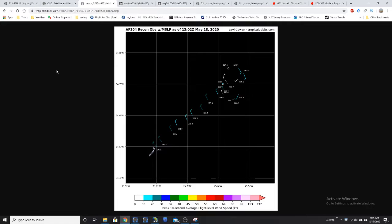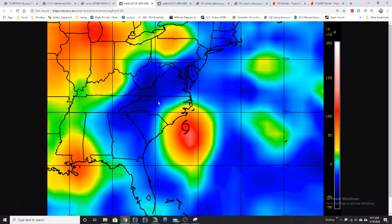Again, the recon plane that was in there had found pressure of about 998 millibars and continuing to drop. If you take a look here, this is from the University of Wisconsin-Madison website. This is the 850 millibar vorticity, or spin in the atmosphere, at about 5,000 feet. The higher you go up on this product, the more cyclonic spin you're getting in the atmosphere, and you can definitely tell where our tropical storm is. That very nicely rounded system right there is our tropical storm, and it's going to continue to move off, generally away from the United States at this time.